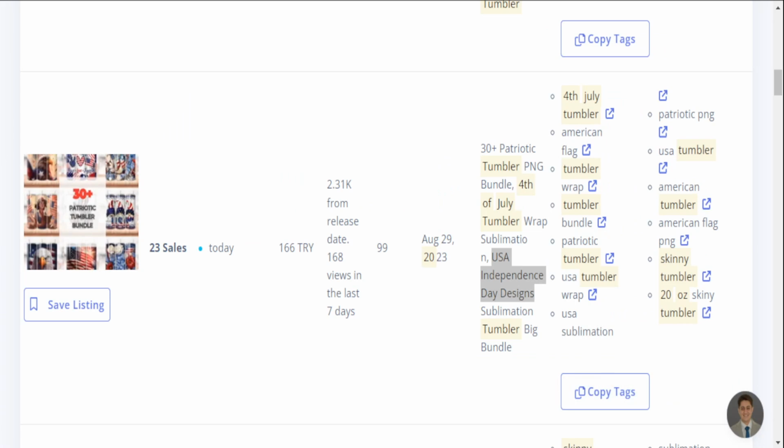And here's what I mean by that. We can see here that these category keywords like sublimation Tumblr, we can go here and see Tumblr wrap sublimation. We can go here and see PNG bundle or Tumblr PNG are all things that resemble exactly what this product is and are visible also in the tags. For instance, here, Tumblr wrap. We go down a little bit further here. We can put US sublimation. We can go down a little bit further here and see skinny Tumblr.